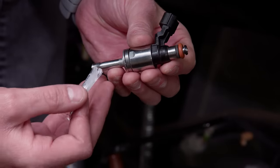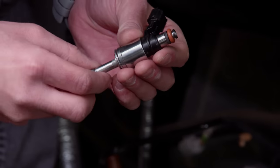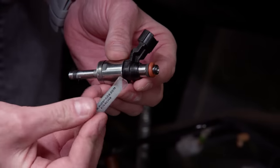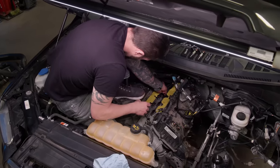Now it's always a good idea to grease or lubricate any O-rings pretty much on anything. It goes for seals too. On this, we're using some synthetic grease, but some good old-fashioned motor oil will do the trick too.